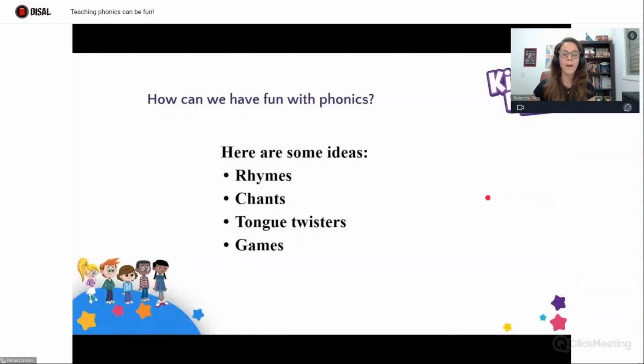So how can we have fun with phonics? Here are some ideas that have worked for me, and maybe they'll work for you as well. So, rhymes like the ones that we saw in the phonics explanation, or you can think about other rhymes or chants. Rhyming is very good because you practice that sound over and over again, especially the ending sound if that's what you're teaching. Chants like the one we saw in the Kids Box New Generation sounds and spelling.